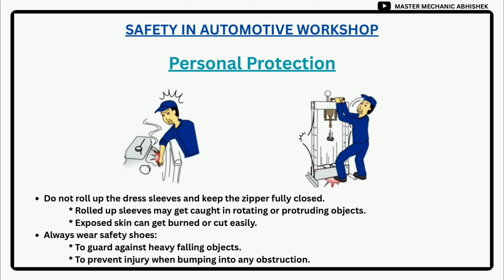Do not roll up the dress sleeves, and keep the zipper fully closed. Rolled up sleeves may get caught in rotating or protruding objects. Exposed skin can get burned or cut easily. Always wear safety shoes to guard against heavy falling objects, and to prevent injury when bumping into any obstruction.